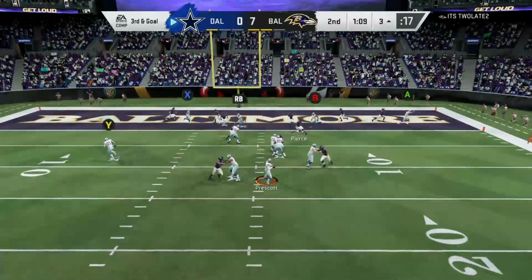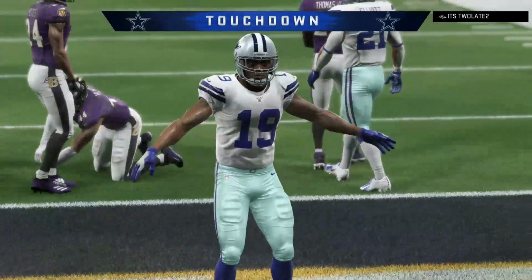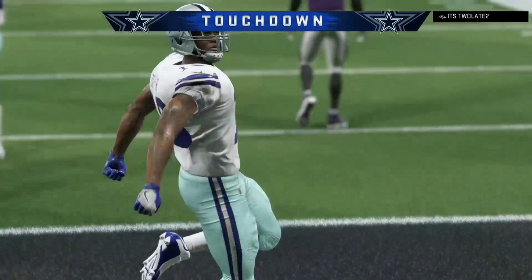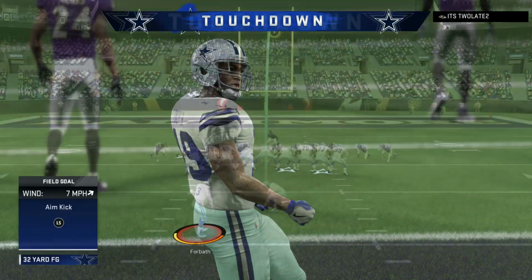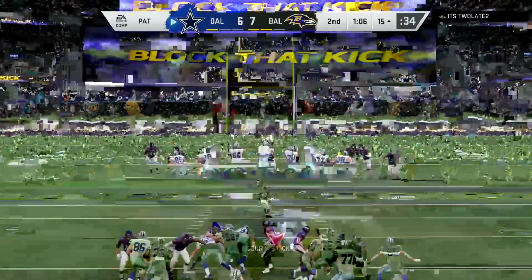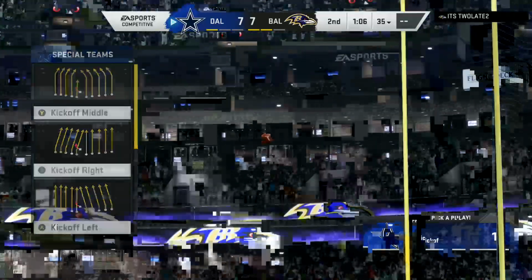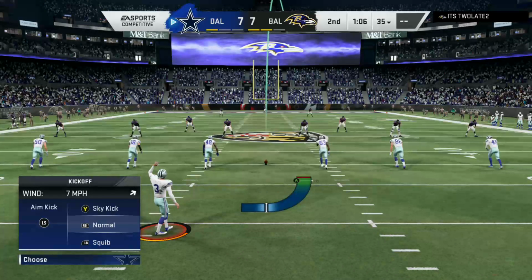Prescott on 3rd and goal. This is caught. It's Cooper. And to the end zone for a Cowboy touchdown from 3 yards out. The Cowboys are on the board here. And that's exactly what you do with good field position, you might when you don't have far to go. Forbath, the extra point. And that is going to be our game as we approach halftime.